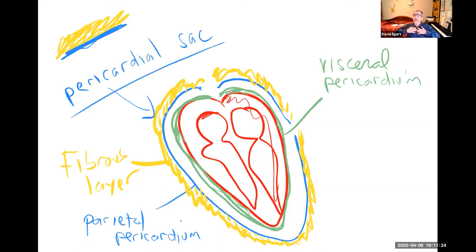So if you cracked somebody's chest open, hoping just to see their heart there, you wouldn't. Instead, you would see this little leather bag with something obviously pulsing inside it. Then you'd have to slit open the pericardial sac, that little leathery bag, to actually see the heart itself. The reason this is here is because you've got that serous fluid in between the layers. So as the heart is beating, it's going to have that slippy, slidey motion against the inside of the pericardial sac, so it's not rubbing against all the other structures in there.